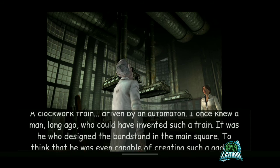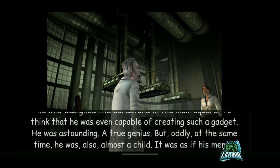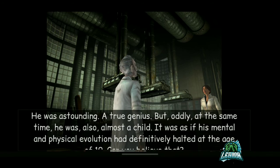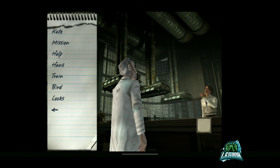A clockwork train, driven by an automaton. I once knew a man long ago who could have invented such a train. It was he who designed the bandstand in the main square. To think that he was even capable of creating such a gadget. He was astounding, a true genius. But oddly, at the same time, he was also almost a child. It was as if his mental and physical evolution had definitively halted at the age of 10. Can you believe that? Yes. I think I can believe that. At least I'm beginning to.